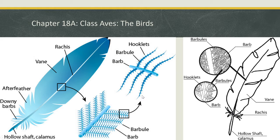And then some different representations of the barbs and barbules and the hooks. Here you have these hooklets, and then a barb. So I like this one here. You have that box right there, and then zoom in a bit, and that's the rachis right there. And then you have these barbs that extend out, and then extending out from the barbs are barbules. And then on the barbules, there are hooklets. And the hooklets grab onto barbules and barbs and help maintain the shape of the feather.